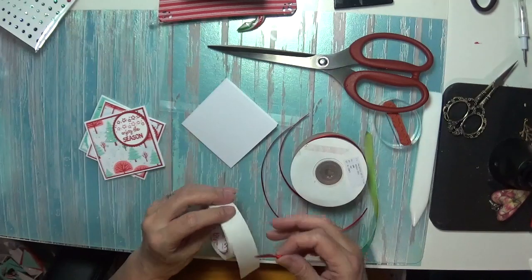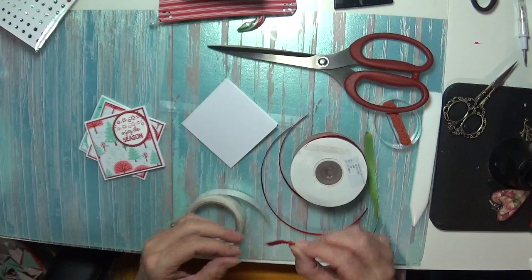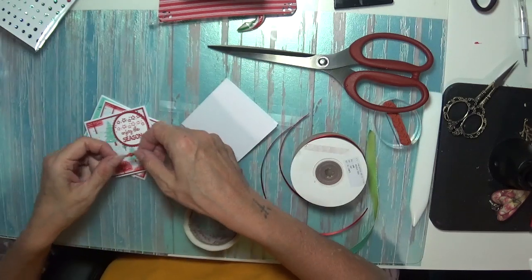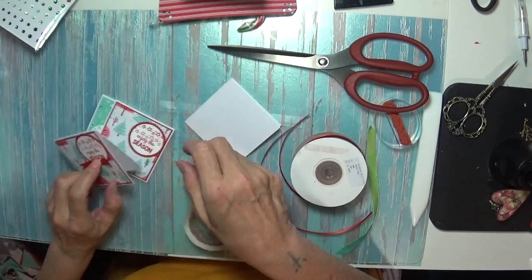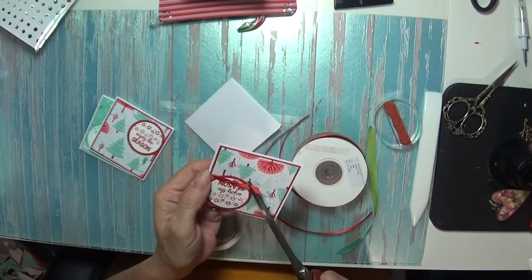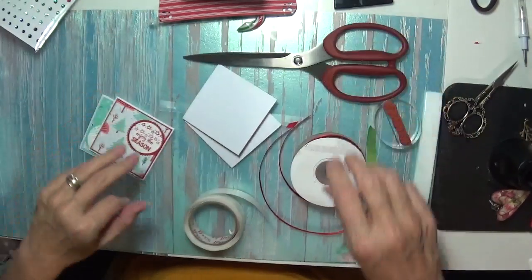Little glue dot. Just curl that round. I'm just going to trim that one a little bit more because it's a bit longer than the other side. How cute! Oh my goodness, love them.